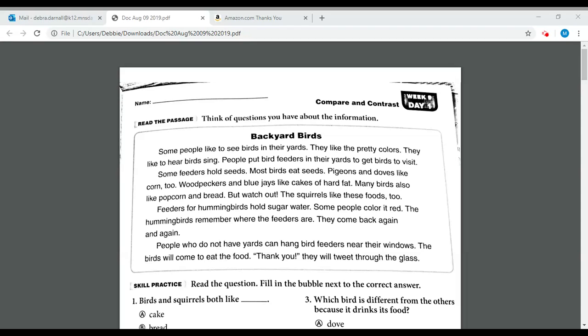Hello, today is week 9, day 1. And we are learning how to compare and contrast. Comparing and contrasting means thinking how things are the same and different.